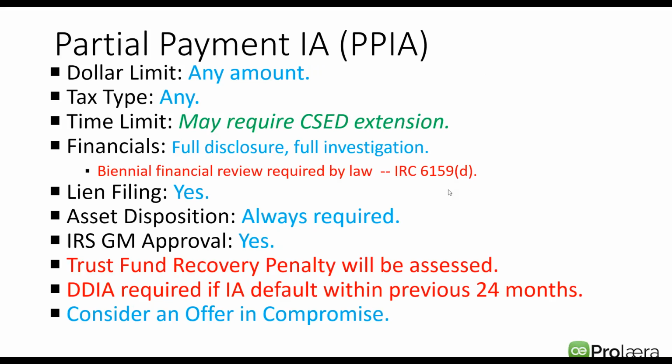So this is the nitty-gritty detail about the partial pay installment agreement. There is no cap on the dollar amount of a partial pay installment agreement. Okay? Your taxpayer could owe $200 million and they can get a partial pay installment agreement. Any tax type is eligible, including payroll taxes, including excise taxes, including trust fund recovery penalties. Okay? There is no exclusion to the PPIA for tax type or dollar amount, period. Time limit usually runs up until the CSED, the collection statute expiration date, but an extension in limited circumstances may be required, and we'll talk about that here in a moment.